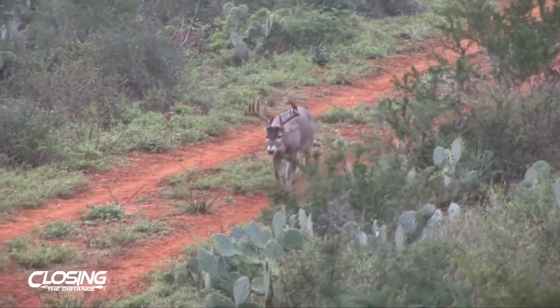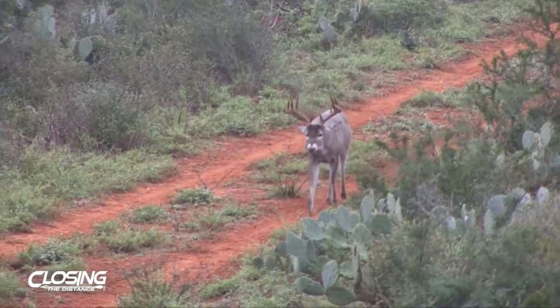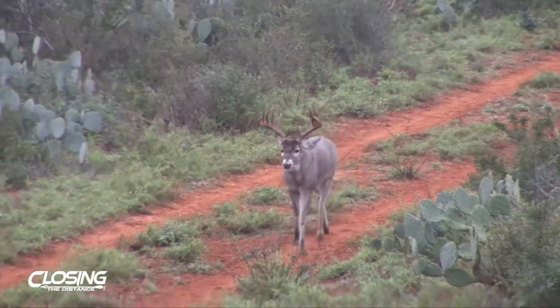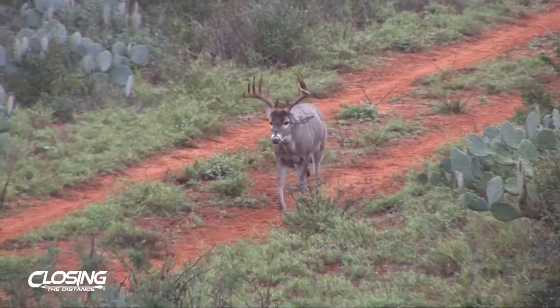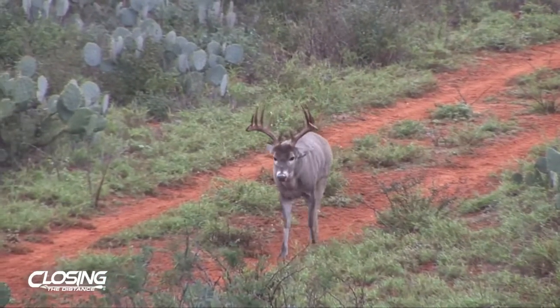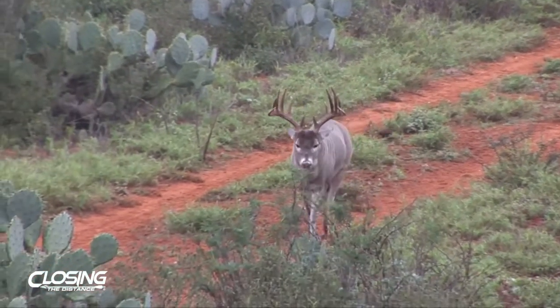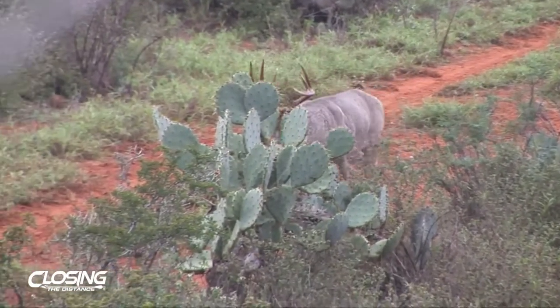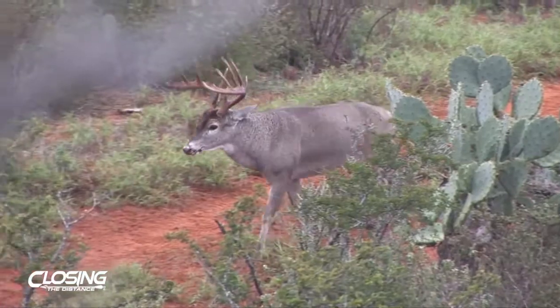You couldn't ask for anything more heart pounding and just adrenaline rush than watching a buck of that dominance go into what I call an aggressive sidestepping. He almost just sidestepped all the way down the road. He bristled up and came down the road, which I'll admit added to me being more nervous about a shot.